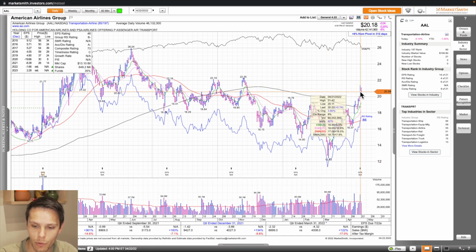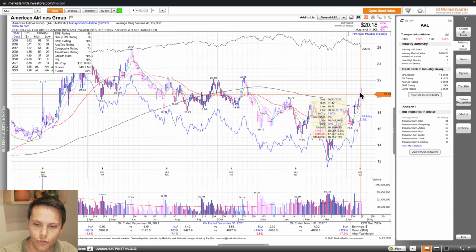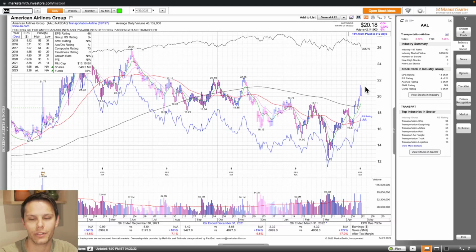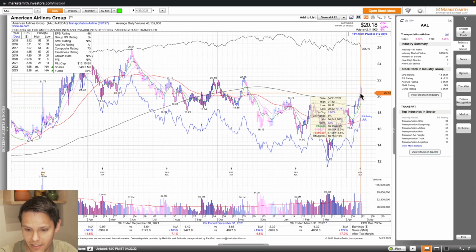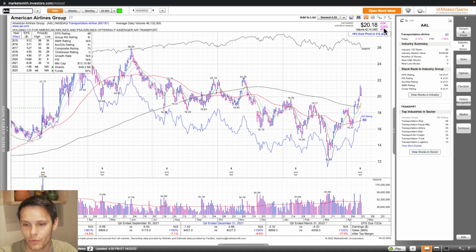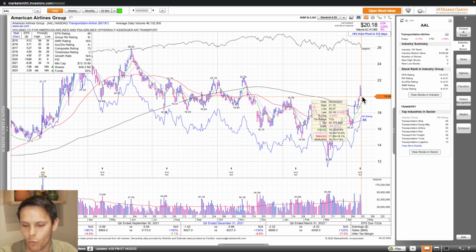It reported earnings on Thursday and it gapped up over 20, tried to push through here, but with the market pressure on Thursday along with Friday, it just could not continue rallying. But what I really like here is on Thursday we finished up still 3.8%. On Friday, really tough day in the market. This stock was only down 0.2 after attempting to rally and push higher, you can see here. And both days held this $20 area.